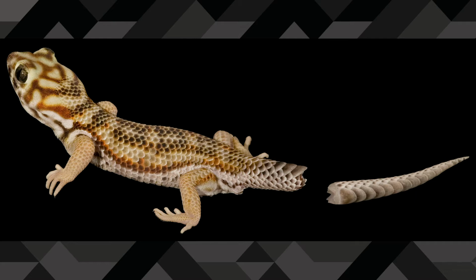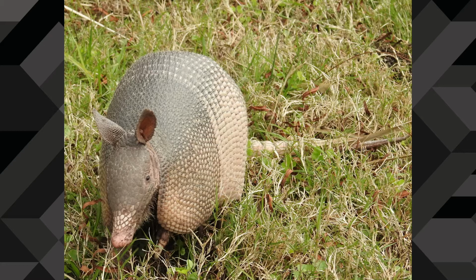And you may have noticed in the book, you might have heard the words predator and prey. Predators are animals that hunt for food. Prey are the animals that are being hunted. So the lizard's tail will snap off when something tries to eat it. Okay? The next picture here is an armadillo. An armadillo has a hard covering that makes it hard for predators to eat.